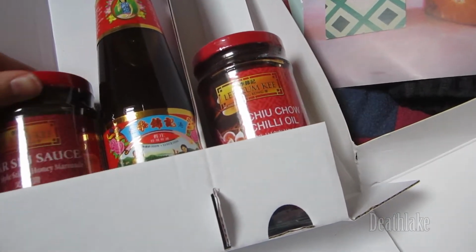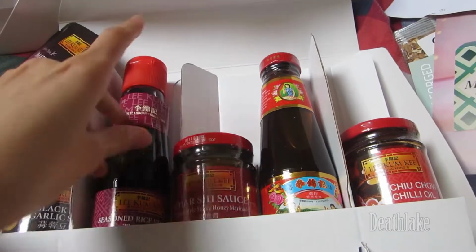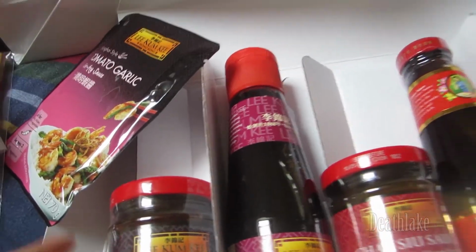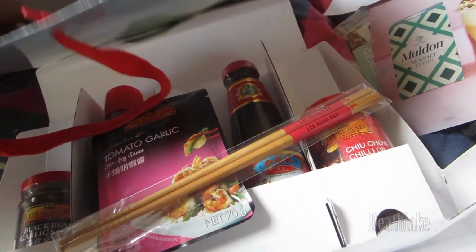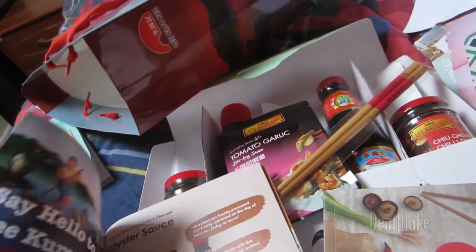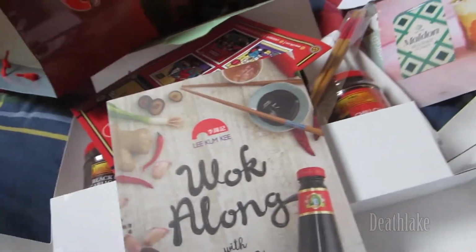This is oyster sauce, chili oil, honey marmalade, char siu sauce, white seasoned rice vinegar, and I think I bought the wrong box because I was trying to buy the one with the sesame oil, but hey ho. This is the black bean garlic sauce and the tomato garlic paste, and it also came with these chopsticks. Recipe book, mini recipe book. This is also another recipe book. I think this is a different recipe book. It's kind of cool.